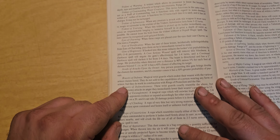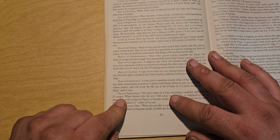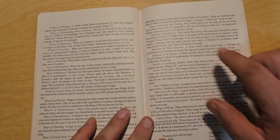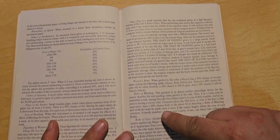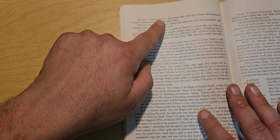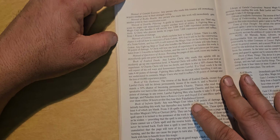There's Trident of Warning again, with actual description. Rope of Constriction, Rope of Climbing, Dust of Disappearance, Rope of Entanglement, Bracers of Defenselessness, we're already past the number of pages for each book in the original white box. Manual of Gainful Exercise, Manual of Stealthy Pilfering, and so forth.